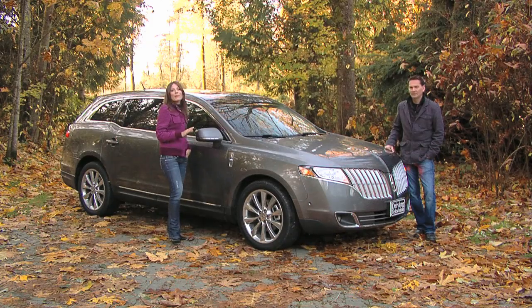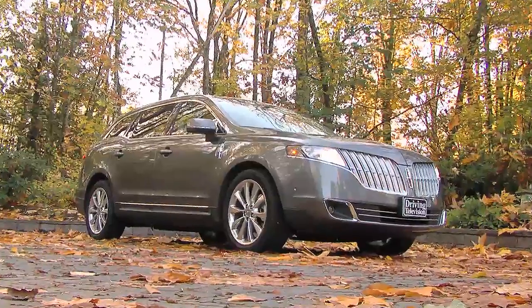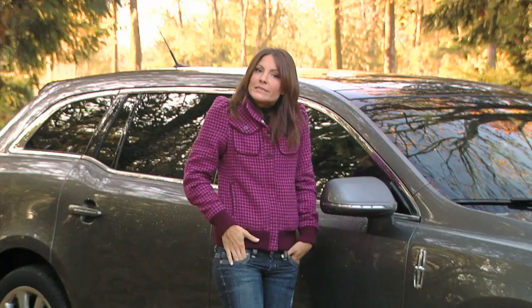Now, this vehicle might have many shared components, but there's no question about it. This is a luxury machine and a very capable performer. So let's take a look around.